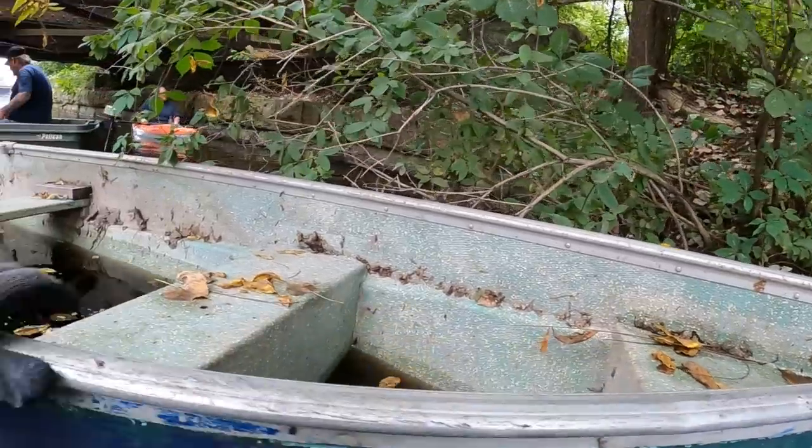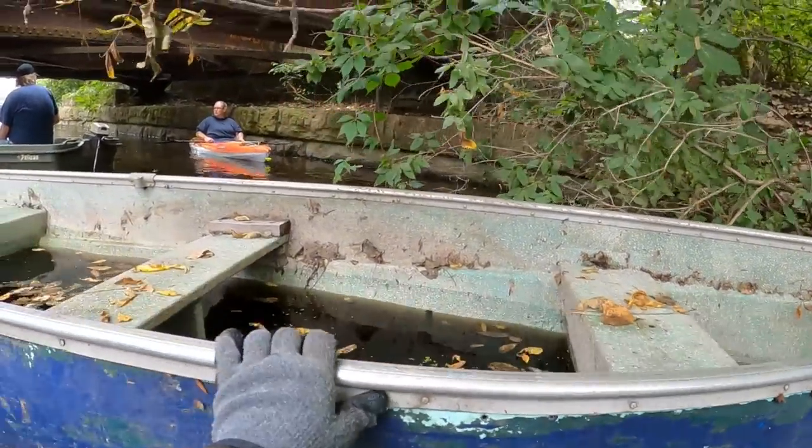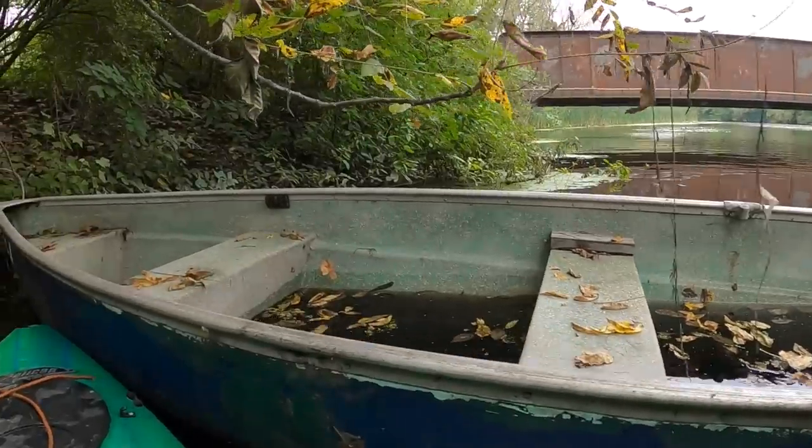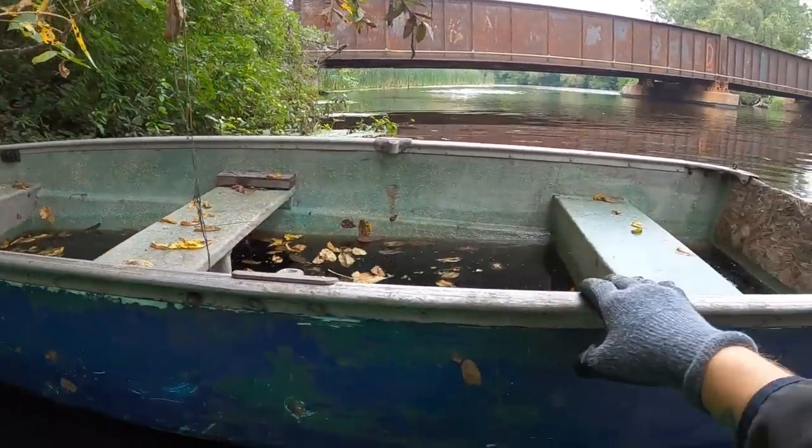They probably lost it. Probably had a big storm and it drifted away. It's definitely a nice boat. It's holding water, so you know it's definitely good. This thing looks pretty nice, man. I might just take this with me and see if the police let us have it.